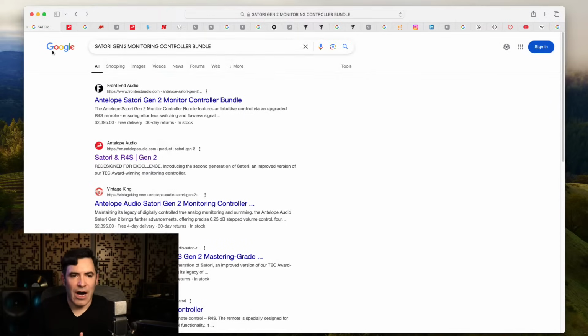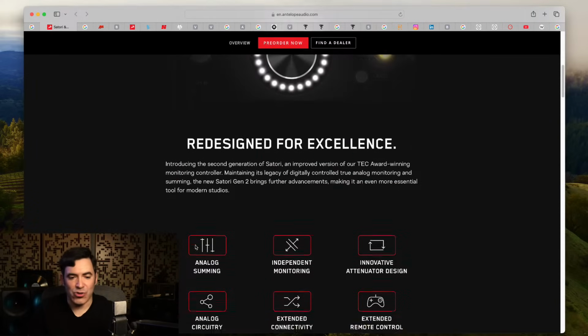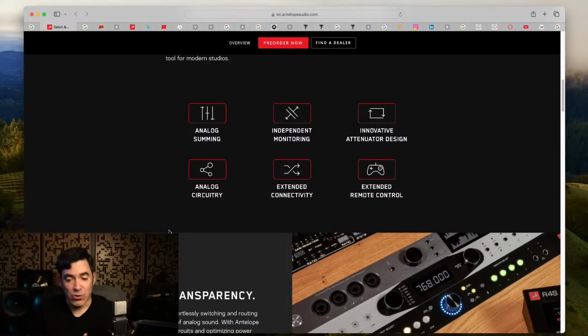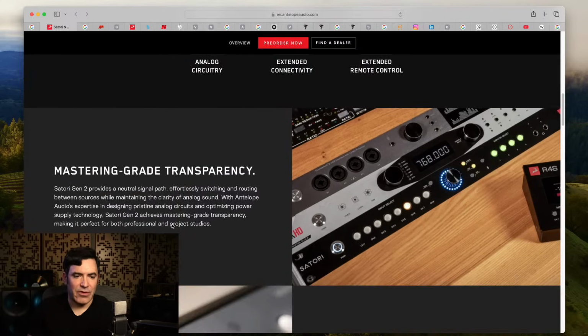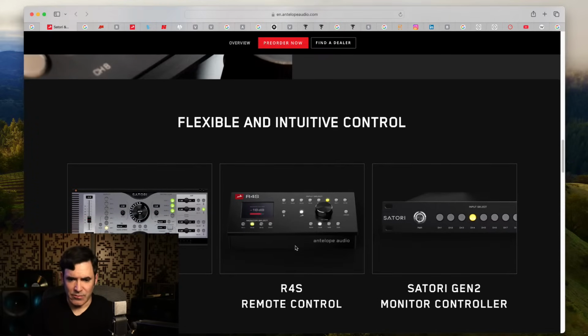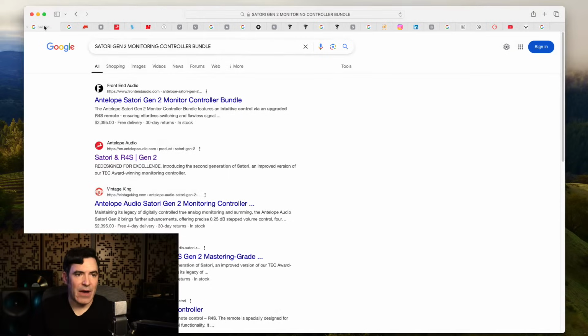This is on the higher end of things as far as monitor controllers go. It's like $2,400, but it was cool to see a new monitor controller of this caliber. There is this analog summing component to it as well. For those of you who are interested in that, it is not just monitor control, but also analog summing. And yeah, the feature set on this looks really interesting if you're looking for high-end monitor control and potentially software control of your monitors as well. There's a bunch you can do in the software integration of this, and they've got a pretty intelligent remote. I think Antelope makes good, high-quality stuff, and that was interesting to me.